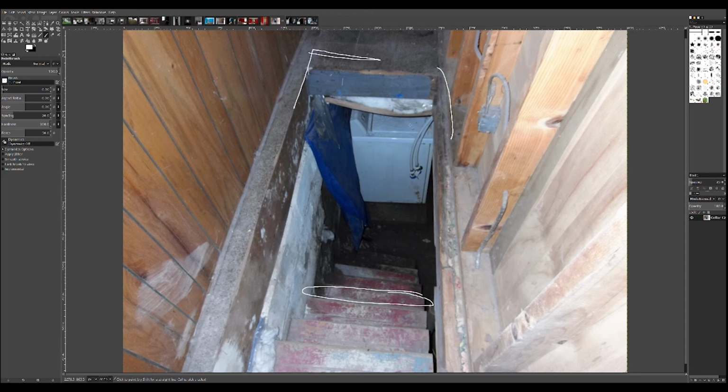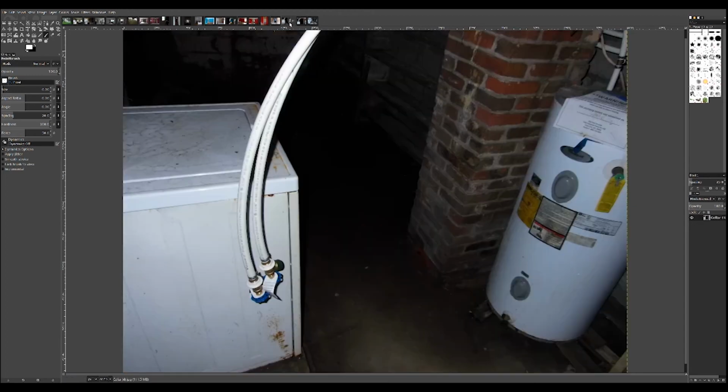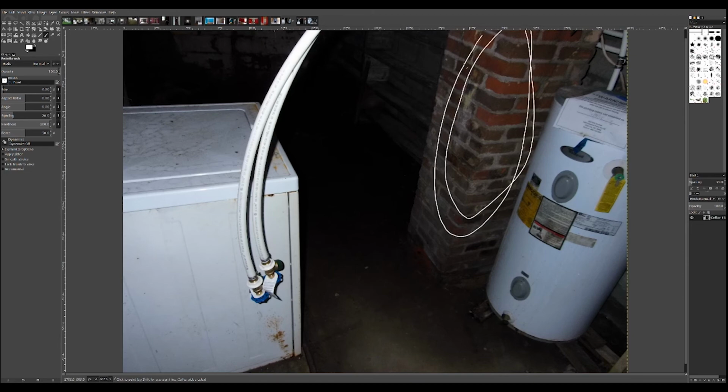This is the washer that I told you I found. If we come down the stairs, this is what we're greeted with. This is the washer. This is a hot water heater. Obviously, you know what a hot water heater looks like, or at least I hope you do. This is the chimney for the furnace, which is actually around this wall, which I don't have a picture of now. That will have to be in another video.